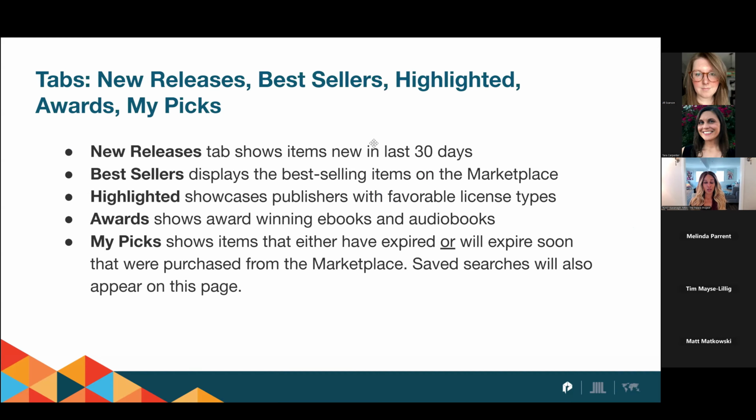When you go into the Palace Marketplace, there are quite a number of tabs that you'll see. We have new releases. The new releases tab will show you items that are new in the last 30 days that have been made available from the publishers that are adding titles to the marketplace. You're going to see bestsellers. The bestsellers will display the best-selling items on the marketplace. It might not necessarily be the bestsellers that you're seeing highlighted in the New York Times, but it is going to be what has been most popular that other libraries across the US and Canada have purchased, and that's what you're going to see underneath that tab.